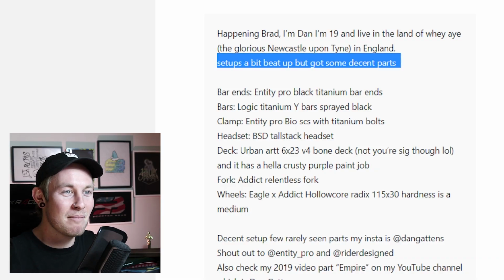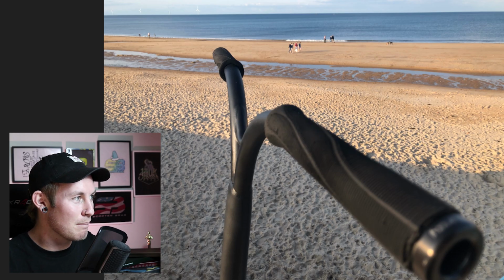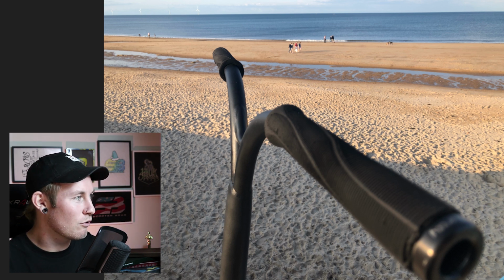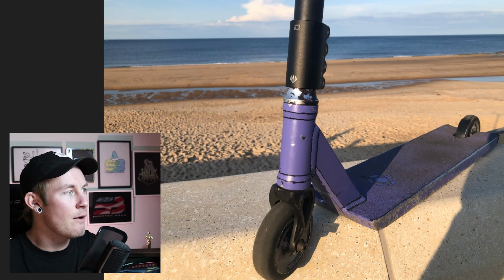Setup's a bit beat up, but I got some decent parts. Here they are. Okay. Entity Pro black titanium bar ends. Bars Logic titanium Y bars spray painted black. The grips, I believe, are Aztek grips. Entity Pro Bio SCS with titanium bolts. I think Entity's going to send some of these new parts out to me as well, so I'll let you guys know a little bit more about how they perform later on in future videos.